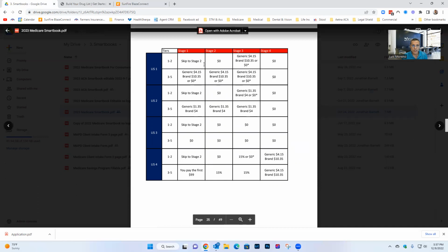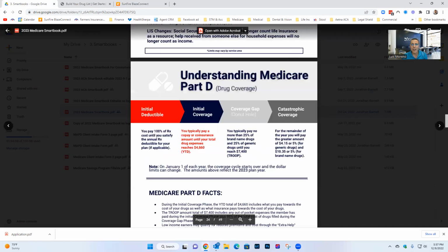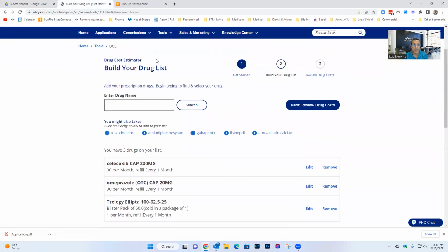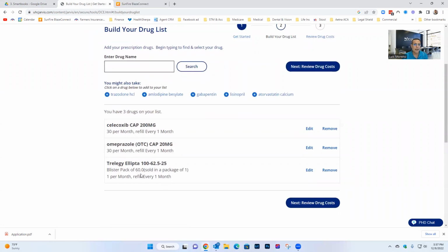Okay, so seniors are here, and say this senior is retired. They have good income. They do not qualify for LIS, so they're going to have to deal with this. Now, I went to one of my carrier sites, and what I did is I entered some of the medications that they're taking. Okay, now I entered 3 medications.